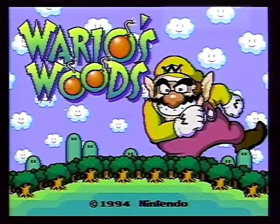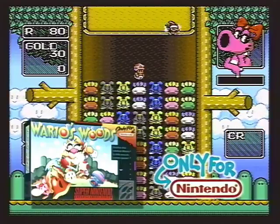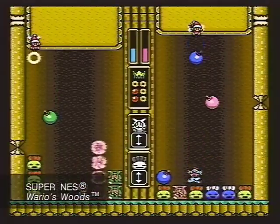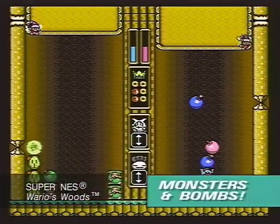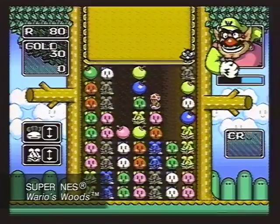Wario's Woods is the latest in challenging puzzle games for the Super NES. Evil monsters are invading the woods. Your job is to arrange a combination of three monsters and bombs, either vertically, horizontally, or diagonally, making the group disappear. But keep a watch out for Wario.